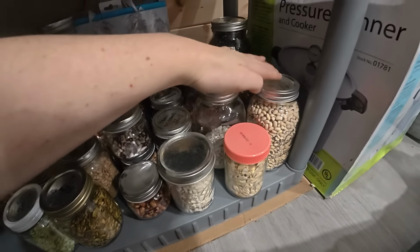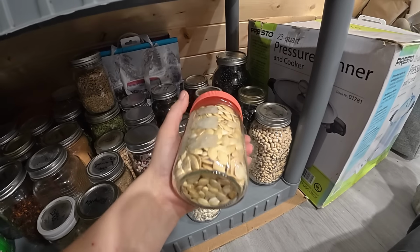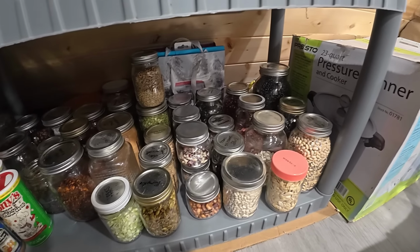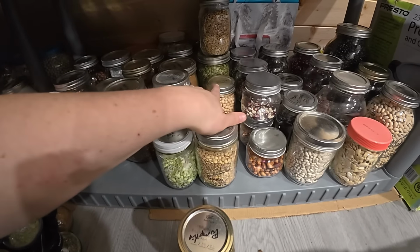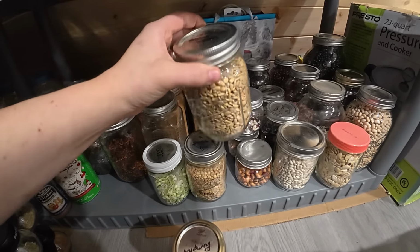And then we just have some larger jars of beans over here. These are those pumpkin seeds that we're hopefully very shortly going to make as a snack. We've got a few more seeds, some sunflower seeds, lentils, garbanzo beans, split peas. What is this? Sunflower seeds.